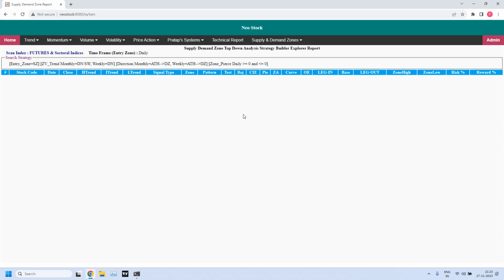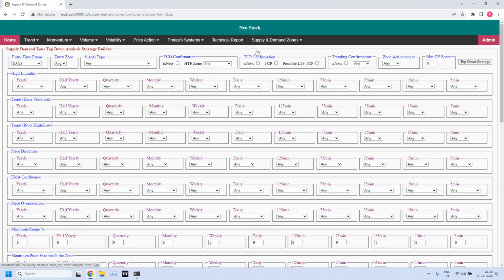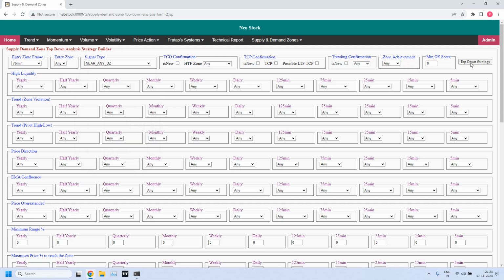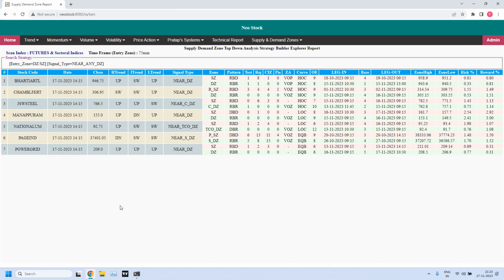Now let us change our time frame to 75 minutes. Let us generate demand and supply zones for the 75 minutes time frame. Entry time frame is 75 minutes. Let us find the stocks which are near to the 75 minutes demand zone. So total 7 stocks are filtered where price is near to the 75 minutes demand zone.